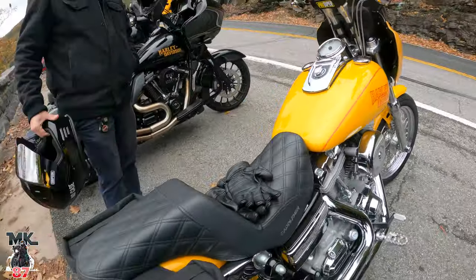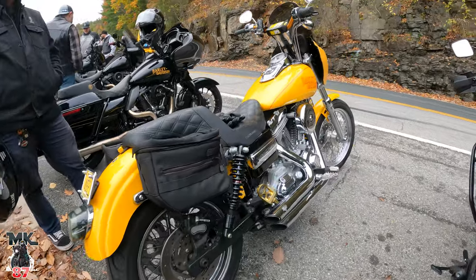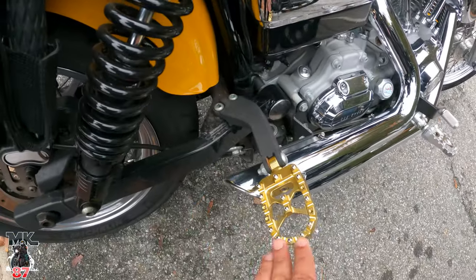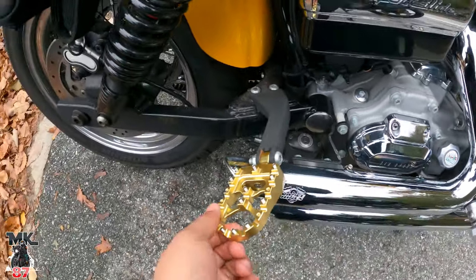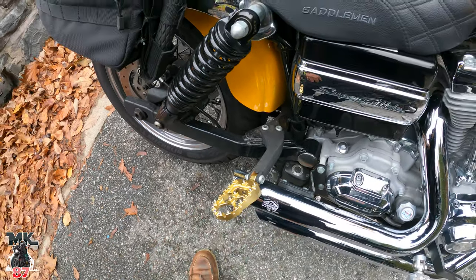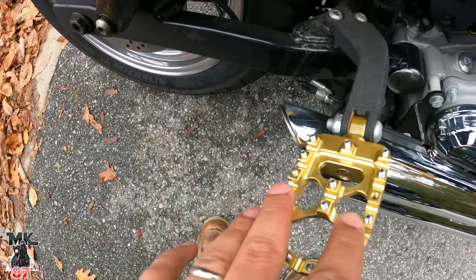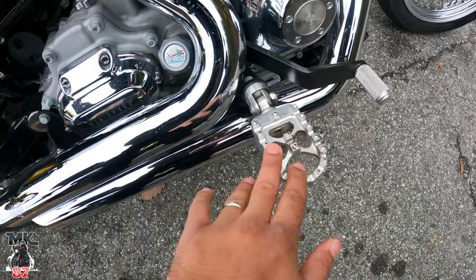Where are these from? Amazon. Are they really? Amazon special. What? Yo, these are dope, man. Yeah, man. How much are they? I think they're like $30. Are you serious? Yeah, these are $30. You're lying. They might be like 35 or something, but they're inexpensive.